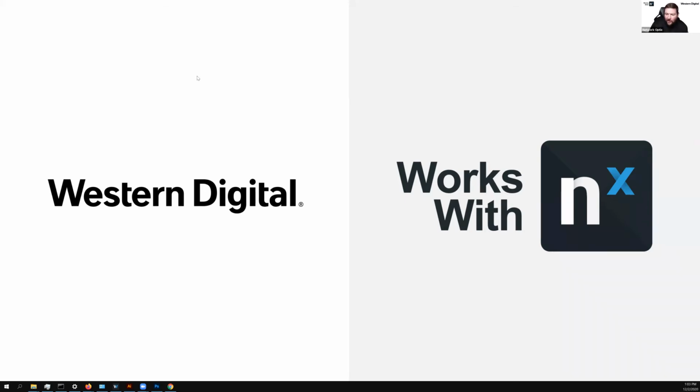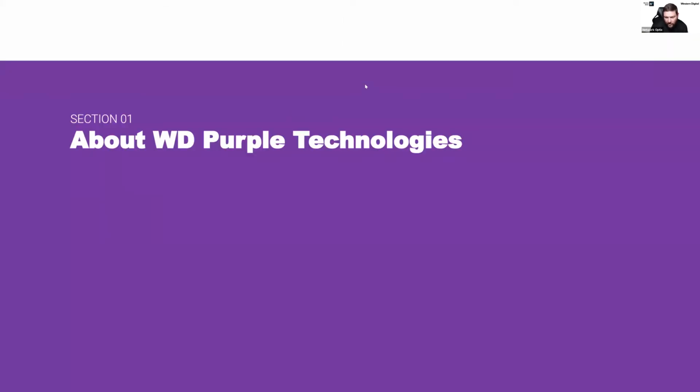All right. So the first part of the presentation is going to be Western Digital. They're going to talk a little bit about their surveillance solutions. The second part of the presentation, I'll go over kind of how NX manages storage. And then we'll have a short demo of a Western Digital Purple SD card running on a Raspberry Pi. I have my demo system here in Texas. And then we've got some open Q&A time where any of you out there can ask questions. So we'll get started first with the WD. Sure. Next slide, please.